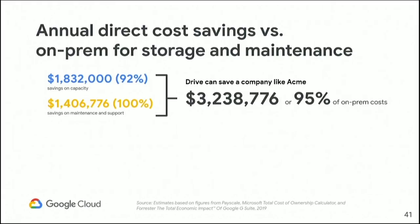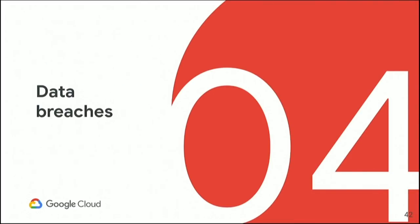And now let's get into the indirect savings of Drive. Number one, data breaches. If you're running an on-prem content platform, your small team has the responsibility for securing that entire heterogeneous environment. You're going to have a mix of tools, a mix of vendors, a mix of production environments from different vendors, and you have to somehow secure that entire heterogeneous environment, which creates incredible risks.